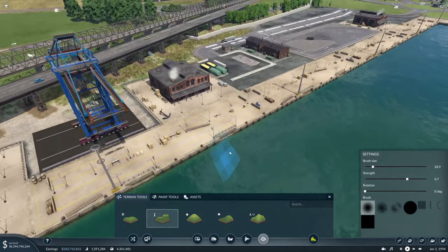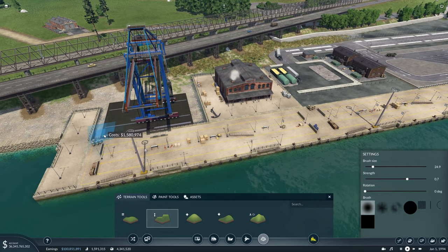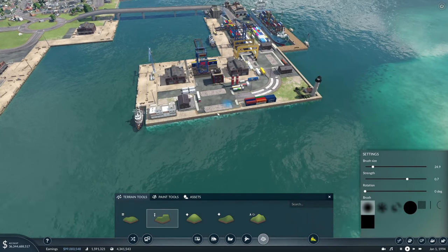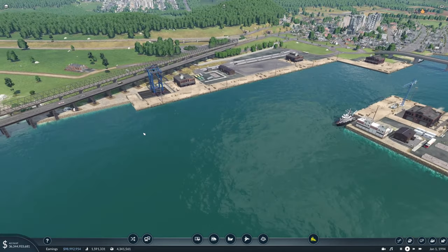Lovely. That's starting to sort that out a little bit too. Maybe I can paint up some of that too. Okay. Fix this. Right. Well, that's coming along handsomely.